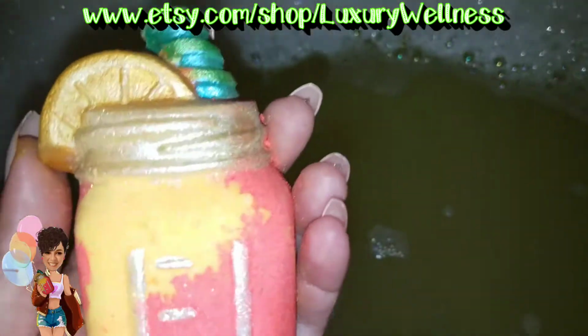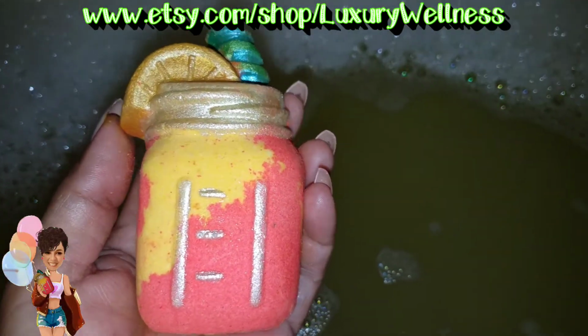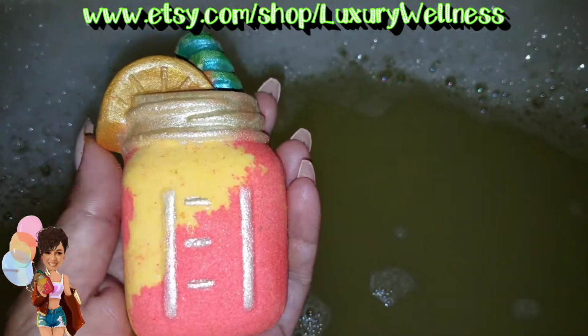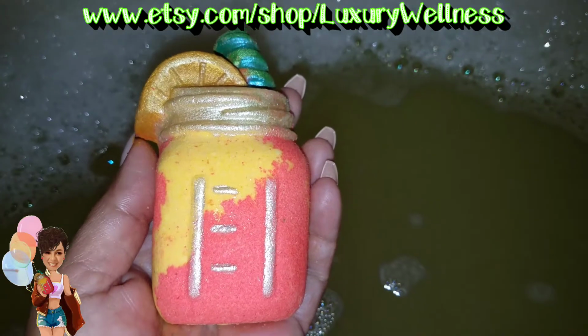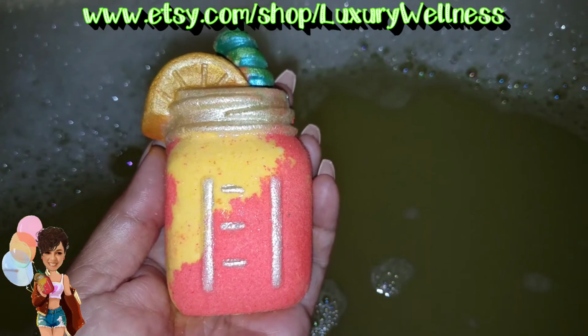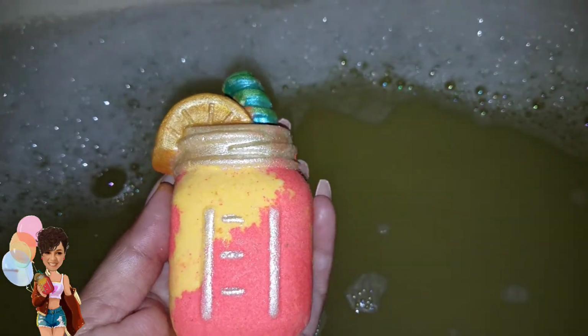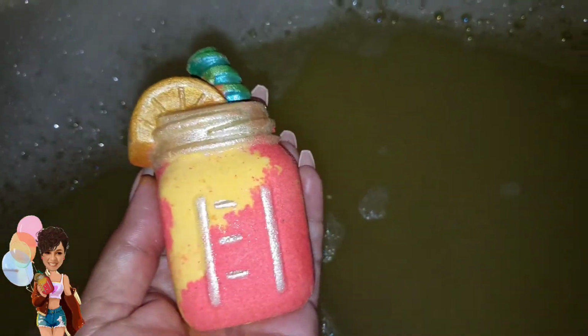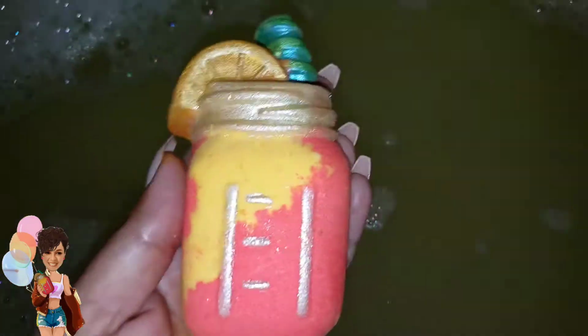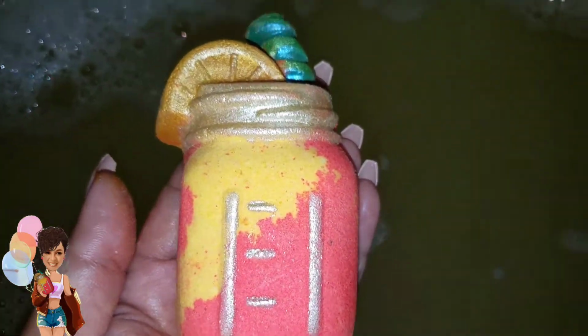It's the item that made me actually purchase from this bath bomb maker. That and the fact that her name is Josie, which is my sister's name. I'm not sure if she pronounces her name Josie. My sister does. She might be a Josie, but my sister pronounces her name Josie, so that's the way I'm calling her right now.